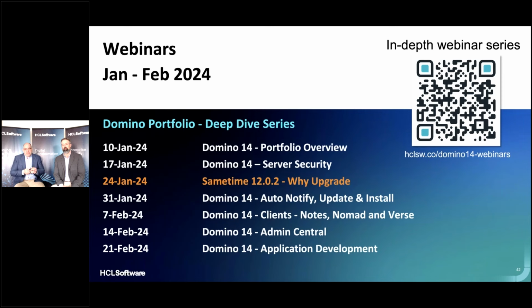Server security is always a big subject, so we won't be missing that, as well as auto notifying downloads and the update features. Administrators can find out more about Admin Central, and all the developers will discover what's been new and updated. You can use this QR code and the URL to register just once to get access to all of the webinars. And then you can choose which ones to attend.